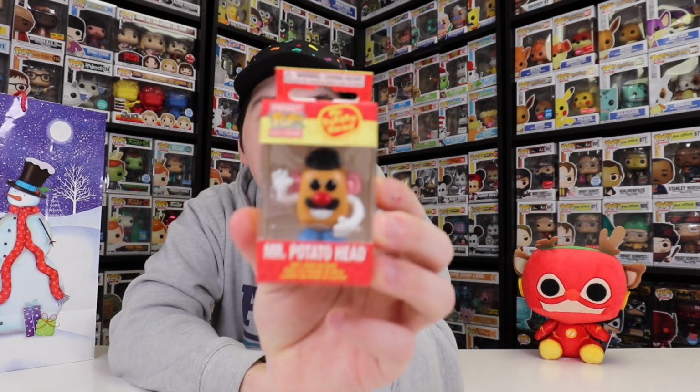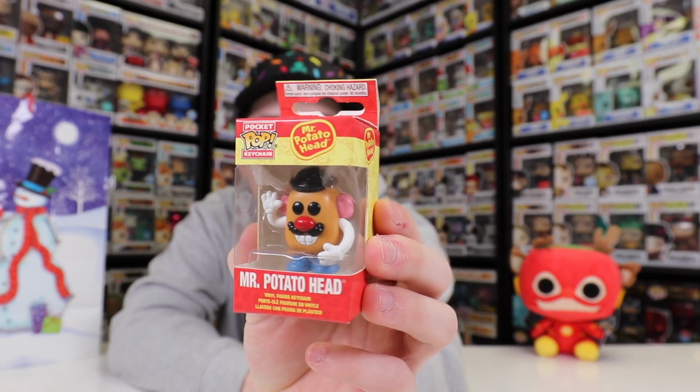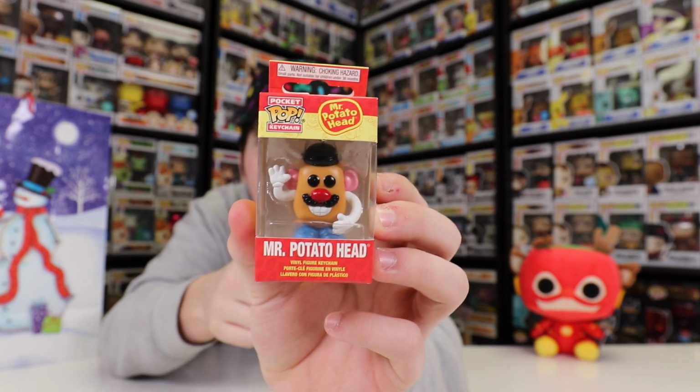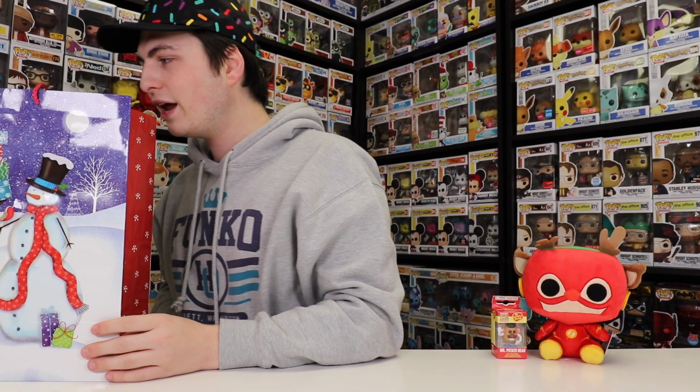Now, let's get on to the next thing here, which is just this Pocket Pop. Now, I actually found out that I do have this one, but I wanted to get a second one anyways to put on my keychain. So this will be great for my keys because I did recently break my Stitch Pocket Pop. So this, I'll swap for that one instead. All right, now what else do we got inside?